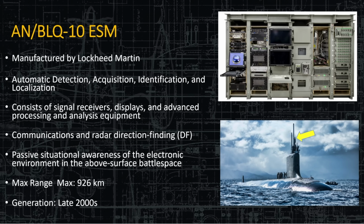That is not new when it comes to this stuff. It was done when I was in. So it consists of signal receivers and displays and advanced processing and analysis equipment. The guys that work in this room when we're on mission only come out to eat and sleep, literally, and then you never ever see them again. They have no free time.